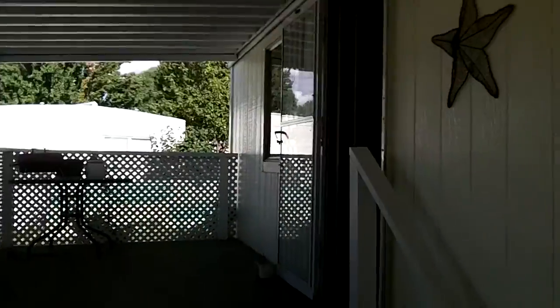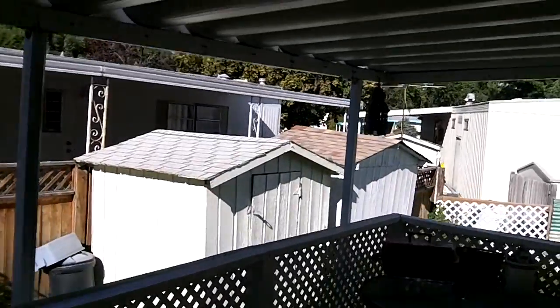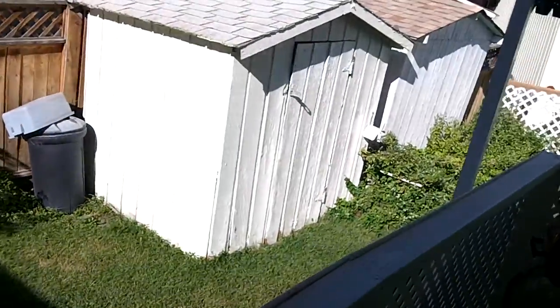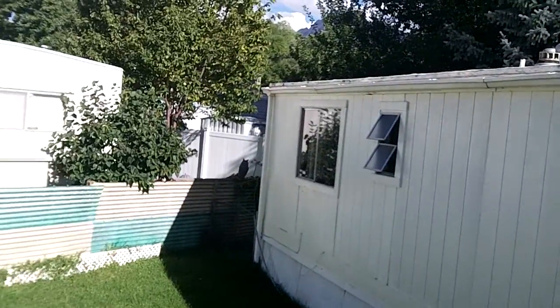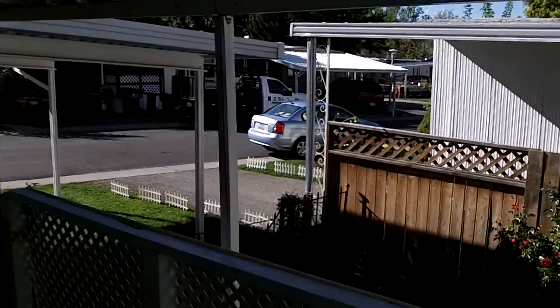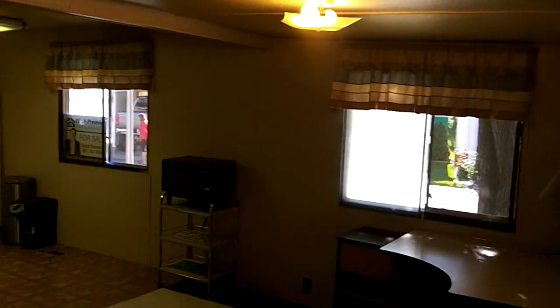Again, nice covered deck along here. A covered shed. Light maintenance because of the size of the yard, not too big. The side of the house. Neighbors here are very, very friendly, and all watch out for each other. Very open feeling as we get inside.